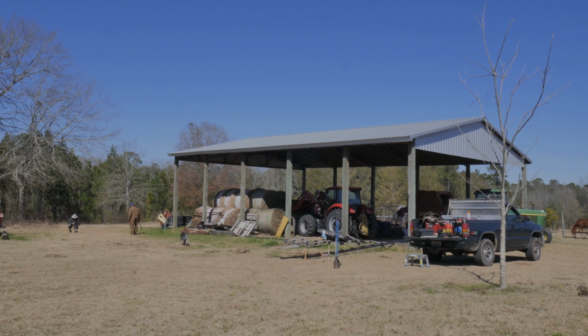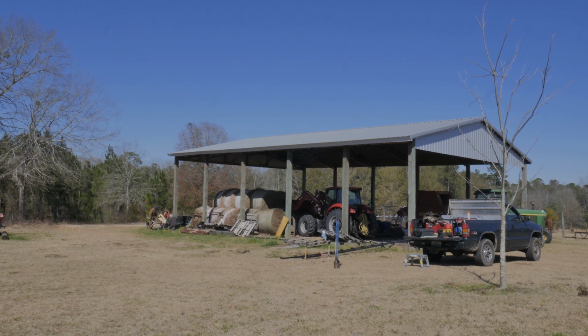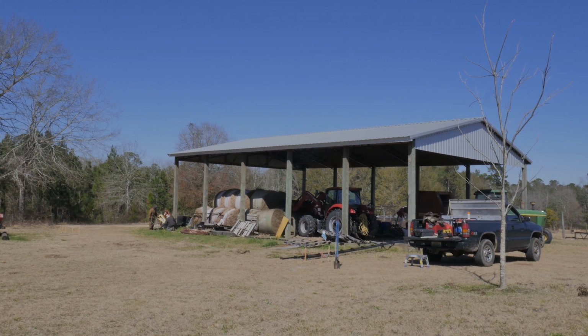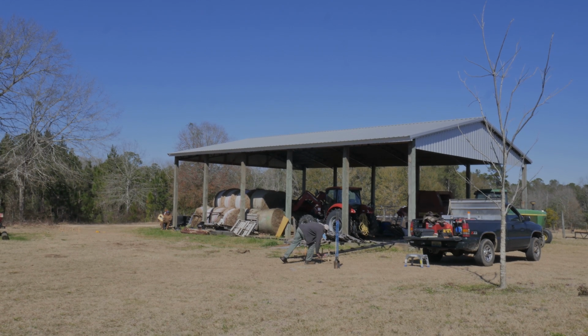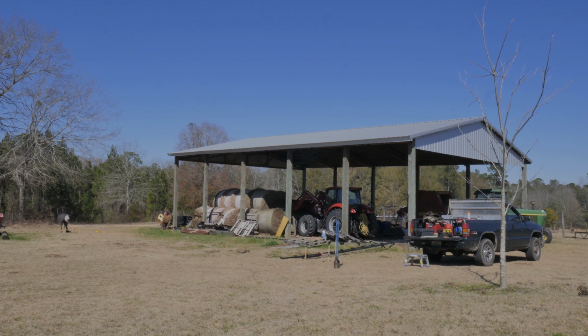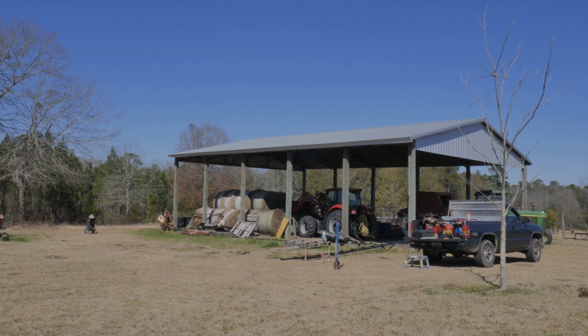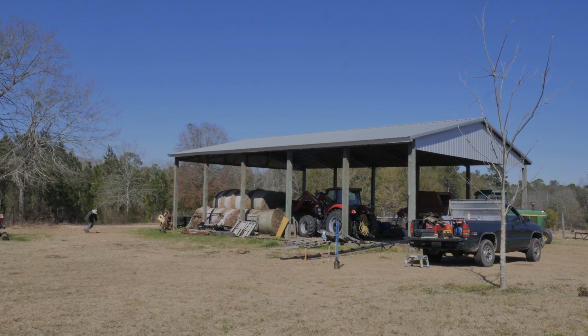So what's going to happen is I'm going to dig these holes and we're going to put these 15-foot posts in them with concrete, and we have some trusses that we're going to put on top of those, and we will put tin on top of that. And we're doing this so that he can park equipment here and put more hay and things like that in out of the weather, because there's a lot of space here and he wants to get more hay for the animals and stuff like that.